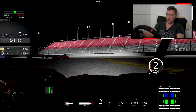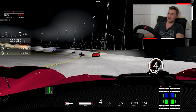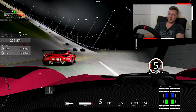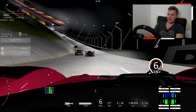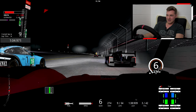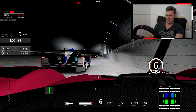Now, as much as you don't want to lose any time behind these cars, it is the faster car's responsibility to find a spot where it is safe to overtake the slower cars in endurance racing. And so it is my responsibility to find the right place to overtake these people and to not cause any incidents.